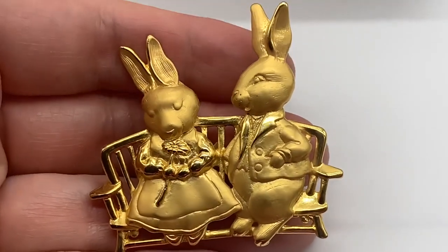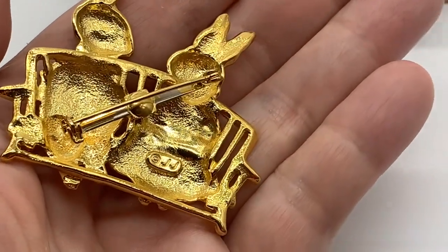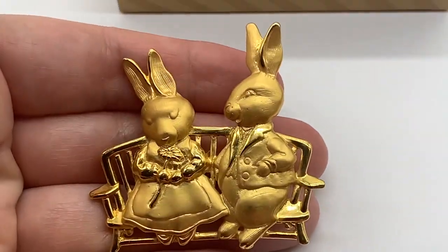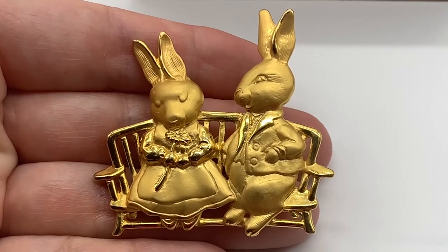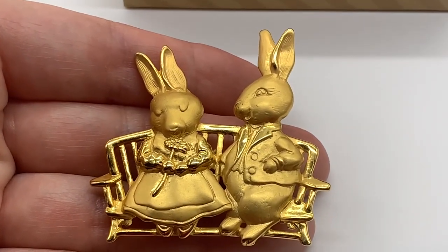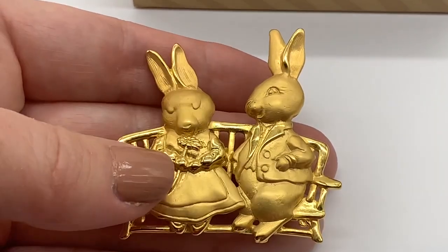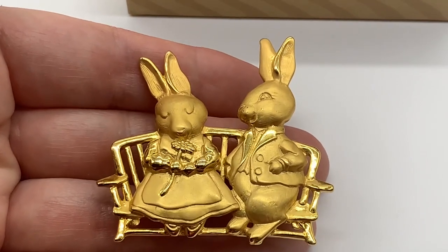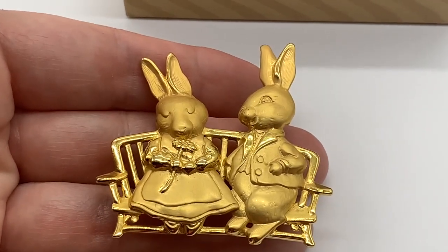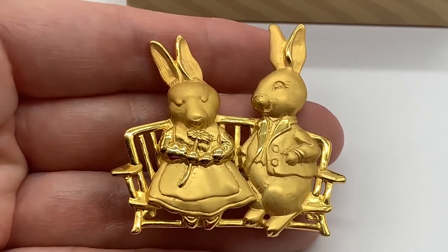So we're still working through the $6 box. This is adorable. This is by JJ, of course. Now he is clearly courting her. Look at how this really captures exactly what's going on. He's happy. He just gave her a flower. She's shy. How cute is that? That's adorable. I love that. I also love, notice how the gold tone, some of it is brush gold and some of it is the shiny gold.